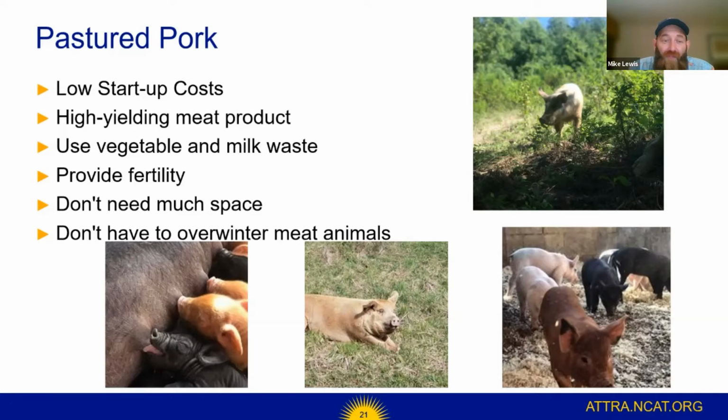First, we found the low cost of entry and the high yield of protein versus the inputs very appealing. We're able to supplement their feed with significant amounts of food waste, and they forage pretty efficiently with proper timing of your grazing. We're actually able to integrate them into our vegetable rotations, so that does end up adding additional forage for the hogs, but also helping with our fertility rates.